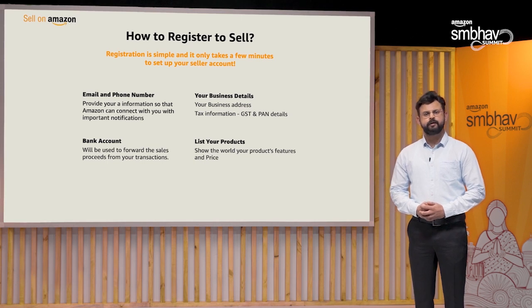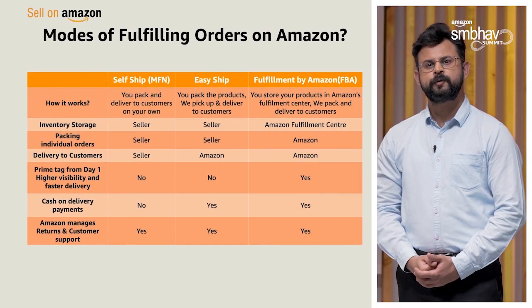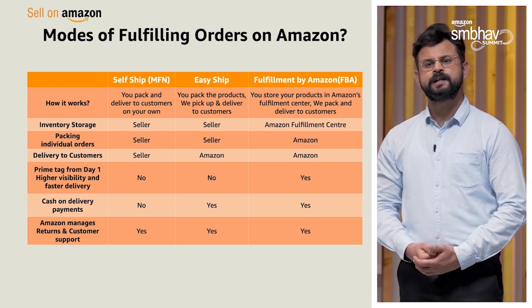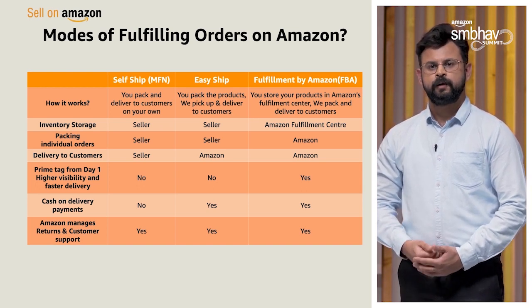Provide a detailed listing of your products so that the customers can make a buying decision they are confident about. One of the most important things you need to understand about selling on Amazon are the various ways in which your orders are fulfilled.